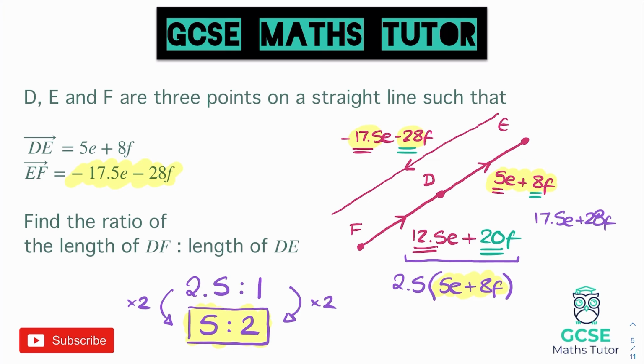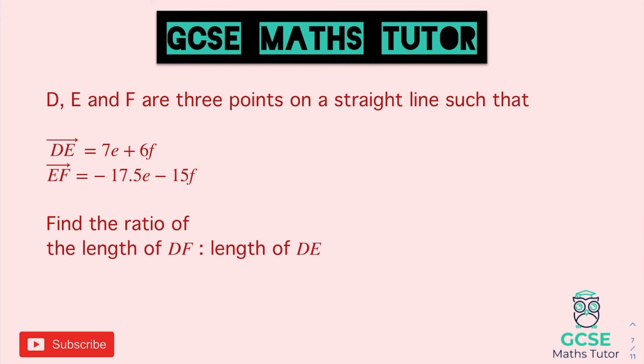So there we go, I've got a question for you to have a go at, so let's have a look at that one now. Okay, so here's your question, very similar to the one that we've just done. Once you've done this one, I've got one final question for you to have a practice on as well, because these are relatively tricky. You probably want to do more than one, but pause the video there, have a go at this one. We'll go over the answer in just a sec.